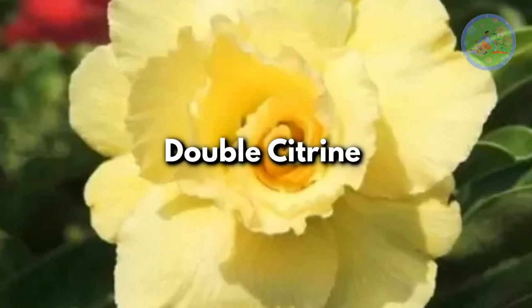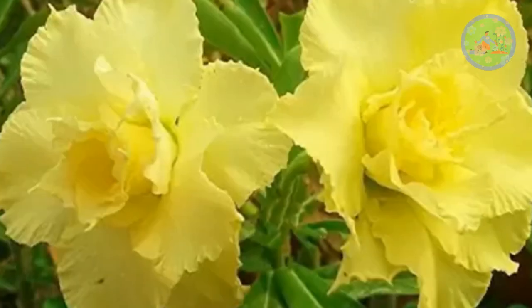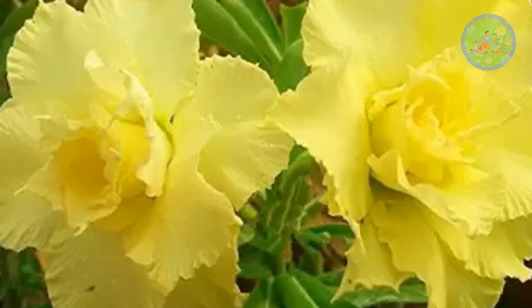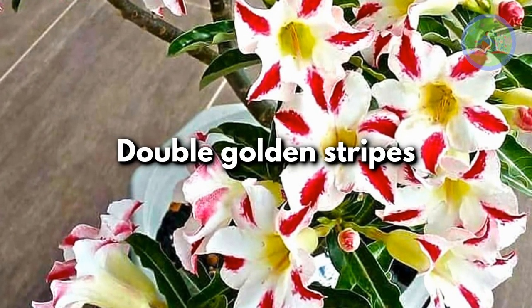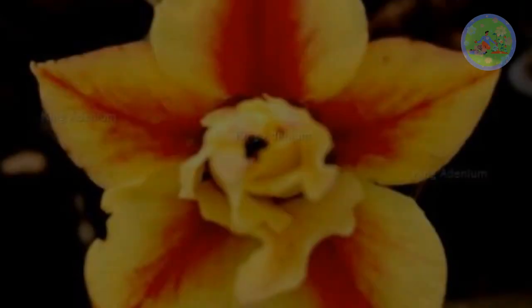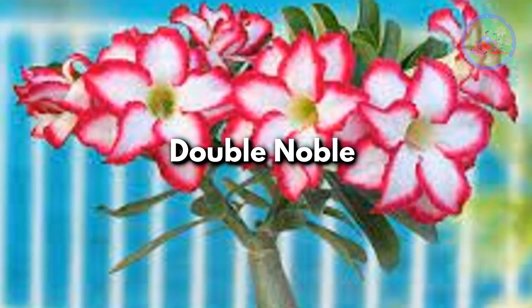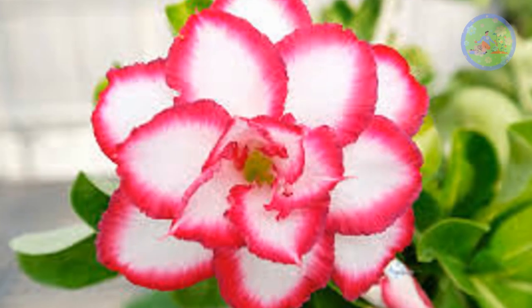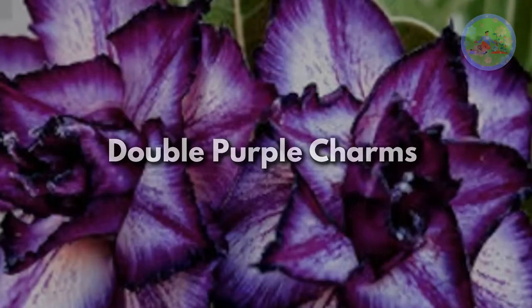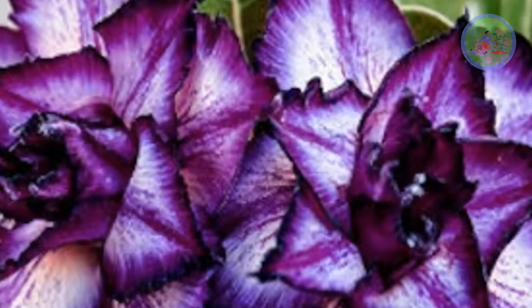Double Citron. Small, easy to grow, double layered flowers that look like a rose, in shades of yellow and white. Double Golden Stripes. Beginner special flowers with shades of orange and red with a golden red stripe. Double Noble. Flowers come in a range of colors: pink, red, white and purple. Double Purple Charms. Double layered flowers in shades of purple and white with a unique striped pattern.